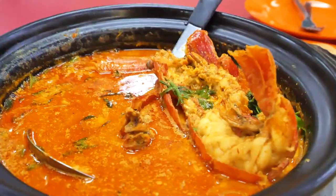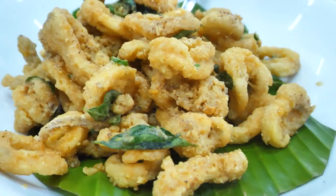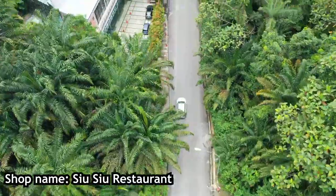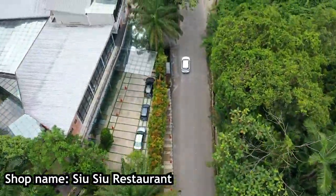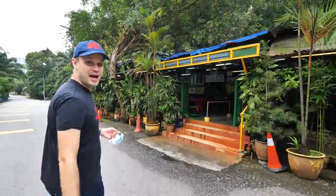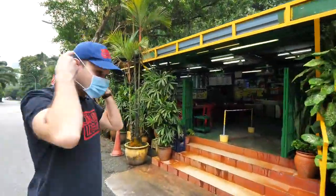And that's one of the things I love about Malaysia is the variety of flavors you can get with crab and seafood here. And we're at Xiu Xiu Restaurant in a little enclave here in KL with rainforest and beautiful nature. And we're bright and early to see how it's done. Just check it out, guys.